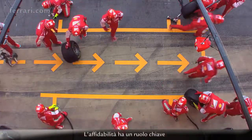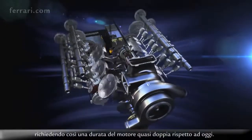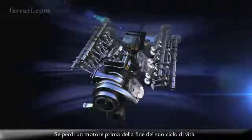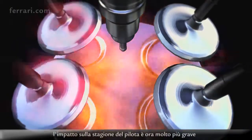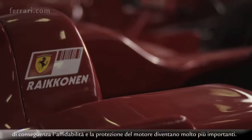Reliability is playing a key role. Each driver will have only 5 power units for the complete season, making engine life almost double what we are doing right now. If you did lose an engine before the end of its life, the impact on the total season for the driver is much more severe, so therefore reliability and protection of the engine is much more important.